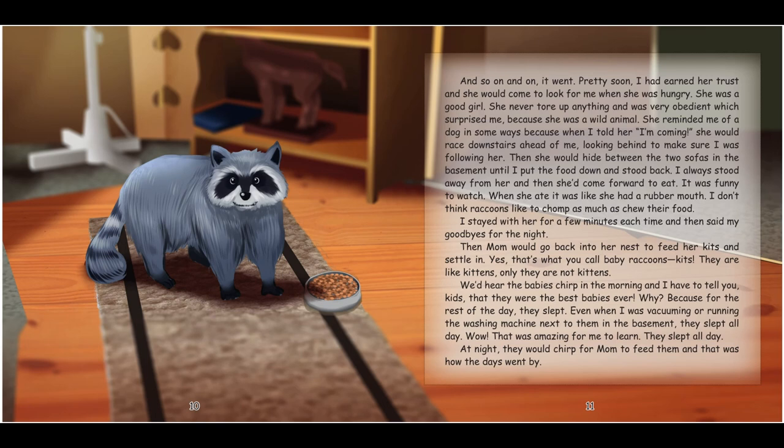And so on it went. Pretty soon I had earned her trust and she would come to look for me when she was hungry. She was a good girl. She never tore up anything and was very obedient, which surprised me because she was a wild animal.